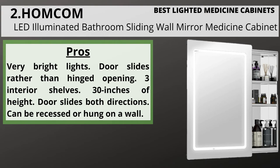Pros: Very bright lights. Door slides rather than hinged opening. 3 interior shelves. 30 inches of height. Door slides both directions. Can be recessed or hung on a wall.